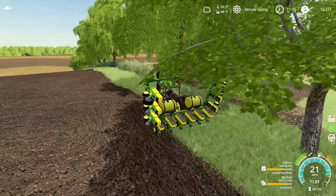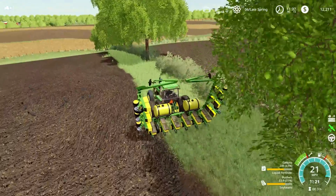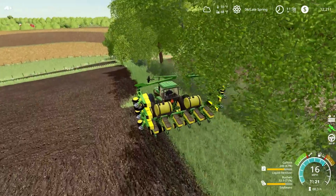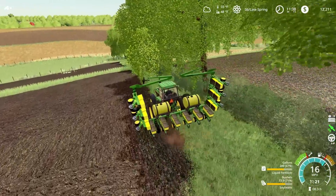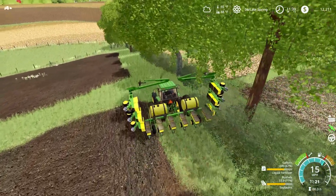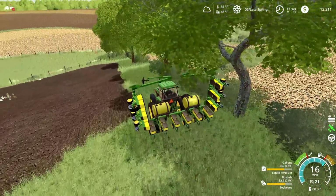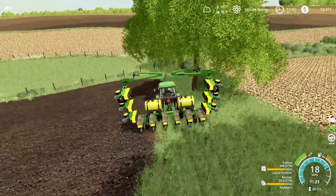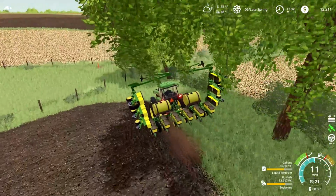I guess I'm just used to using so much larger equipment, and so the fact that we've got relatively small fields is actually probably a good thing. And so we're gonna come down here and go ahead and keep planting the soybeans, and then we'll switch over and do the corn after.